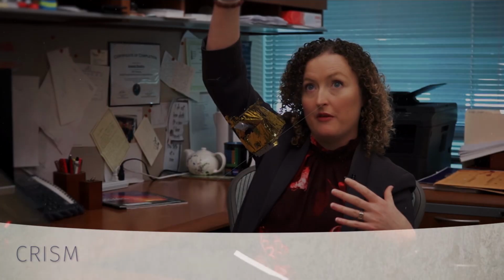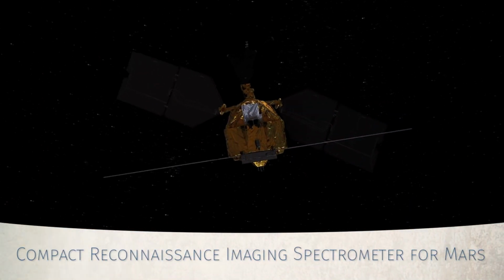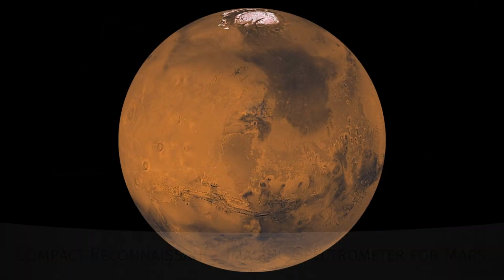You were thinking about Mars. You've got CRISM and other orbiter instruments that can look down on the surface. And when it looks down on the surface, it can basically see one pixel. And that pixel is all the same color. But that pixel can be a kilometer by a kilometer across.